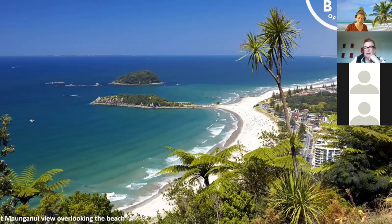We also have the highest hours of sunshine in New Zealand, although Sam from Gisborne might be a good contender for that as well. So I thought I'll run through some of our operators and just remind you or refresh you of who we have here and what we have here and anything new that may have been happening since we last were in contact.